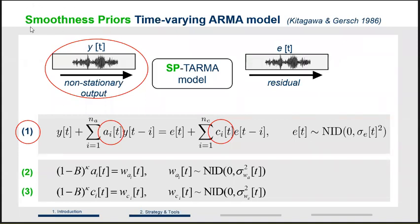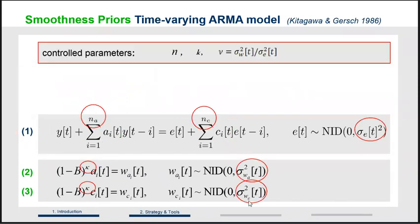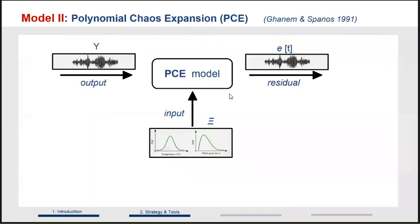The subclass of the method which was used was the smoothness priors, which basically introduces another evolution constraint to the time-varying parameters of the model. So instead of letting them evolve freely in time, this produces some stochastic constraints, which are explained here with this set of equations. The idea is that we control this set of parameters: the order of the TARMA model, the kappa, or the order of the stochastic difference equations, and nu, which is the ratio of the residual variances of both models, which for convenience of calculations is taken as a constant in time.